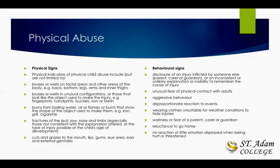Then there's behavioural signs, and in behaviour for all types of abuse, you're really looking for a change in behaviour. So you're looking when a child changes from being bright and bubbly to withdrawn and sullen, and may all of a sudden have unusual behaviour different than what you're used to in your day-to-day interactions with that child. So that's things like aggressive behaviour, disproportionate reactions to events. For physical abuse specifically, things like wearing clothes that are unsuitable for weather conditions.